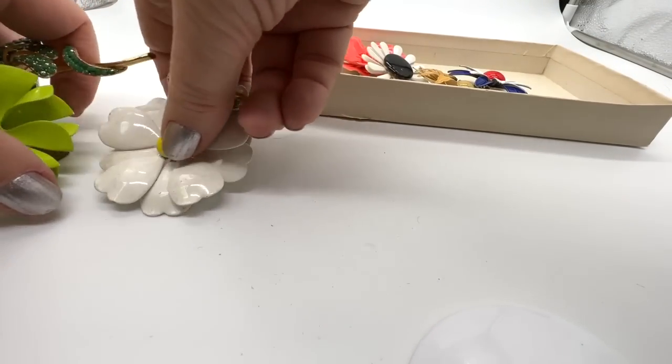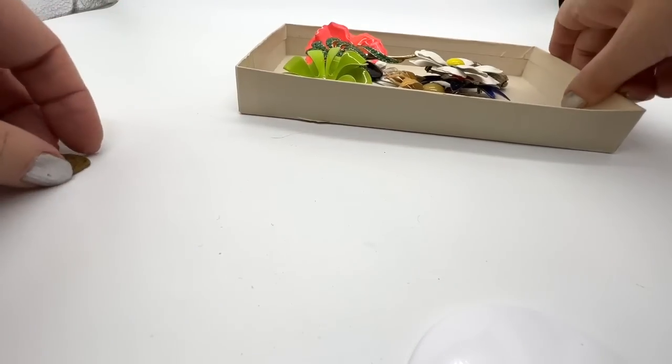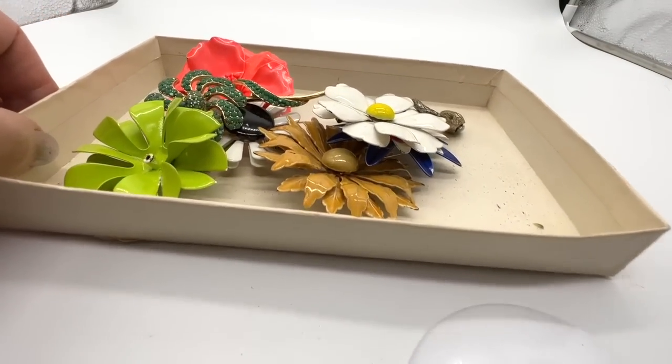So now we'll move on to a bucket of belt buckles I got, and scarf buckles or whatever. We're going to take a look at those next. I haven't looked at those in earnest at all. I just sort of leafed through them a little bit.